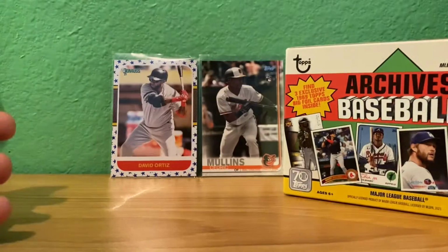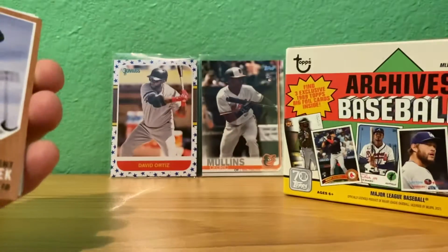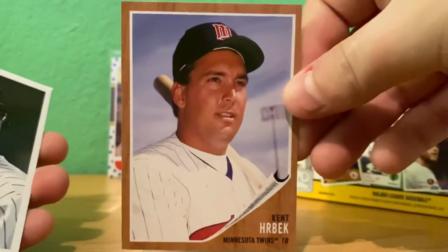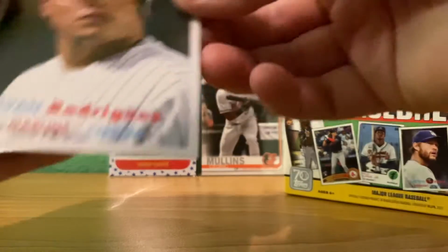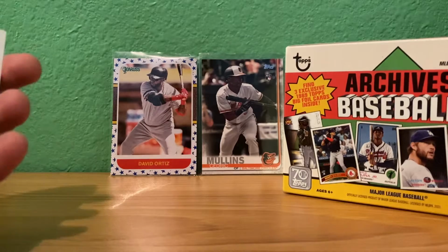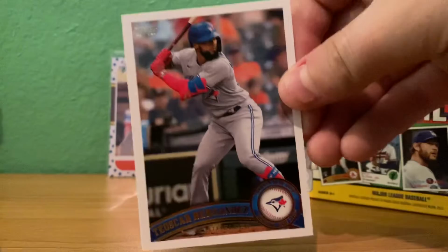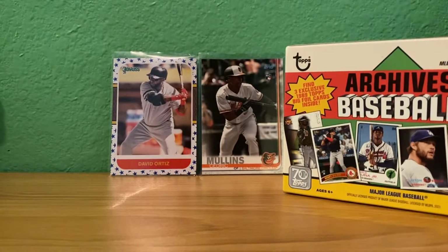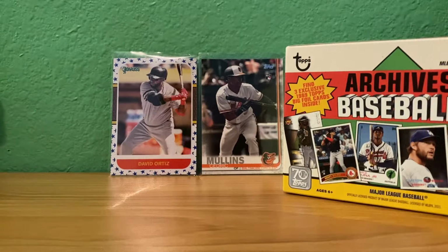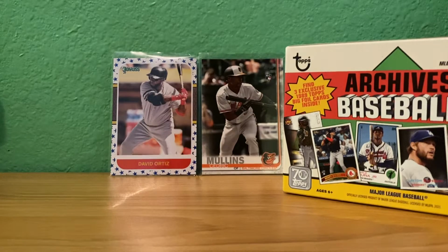So, I mean, we have an Akil Badoo rookie card. Joey Votto, Robin Yount, Kent Hrbek, and Ivan Pudge Rodriguez. I wish it was on the Rangers, but it's on the Marlins. Teoscar Hernandez, a Paul Goldschmidt, and an Ozzie Albies. Alright, last pack.